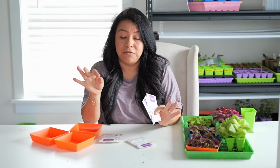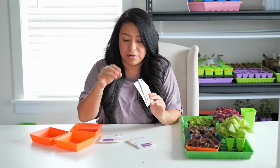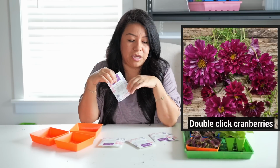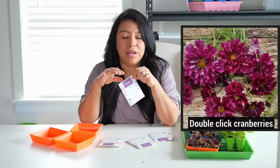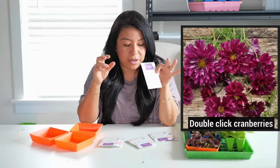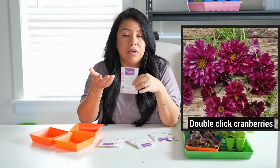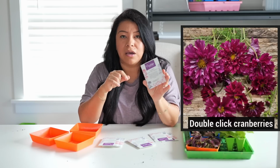So I have 3 different types of cosmos that I am going to be growing for both my garden and for the seedling sale. I am very familiar with 2, which is Double Click Cranberries. I'm going to post a picture here. I have grown this variety for maybe 2 years, a few years ago. I don't think that I grew it last year. I just forgot about it, and I think that I ran out of seeds, so I wasn't prepared. But this year I'm going hot and heavy with cranberries. I just love this variety. I am very, very attracted to dark color flowers, and this cosmos, this cranberry kind, does not disappoint.